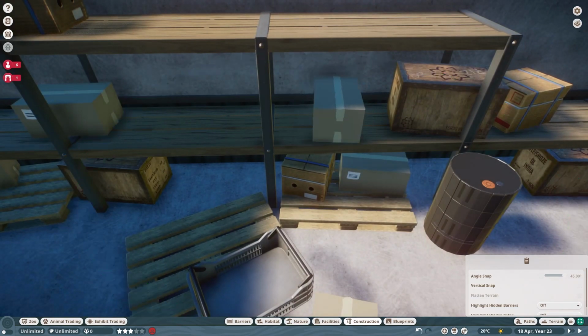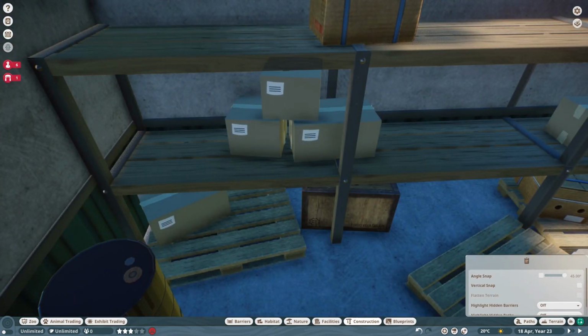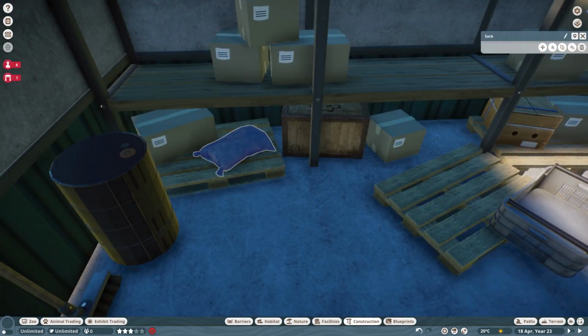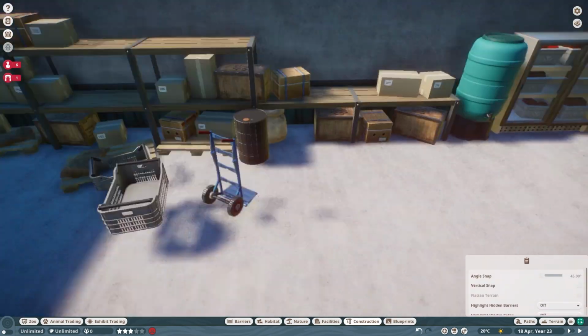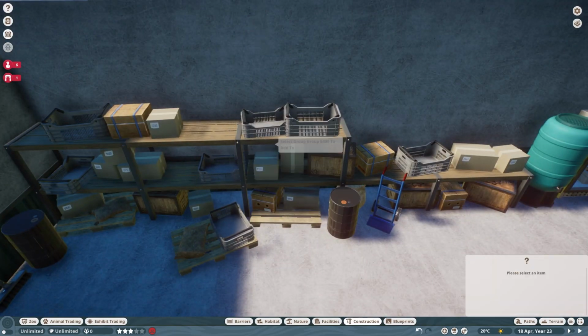Yeah, I've been using mostly this same clutter in every backstage area. The foxes, the timber wolves, the Arctic wolves now. Usually just a collection of crates, boxes, the sack, I guess. Some workshop items in here too. But yeah, it was quite fun.